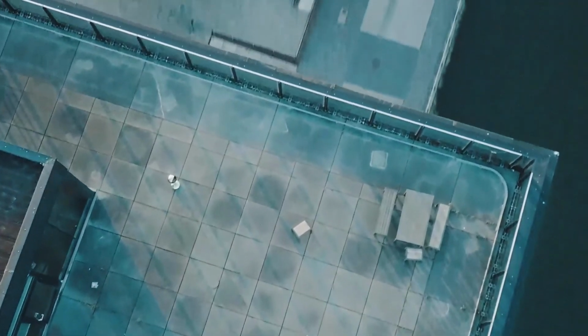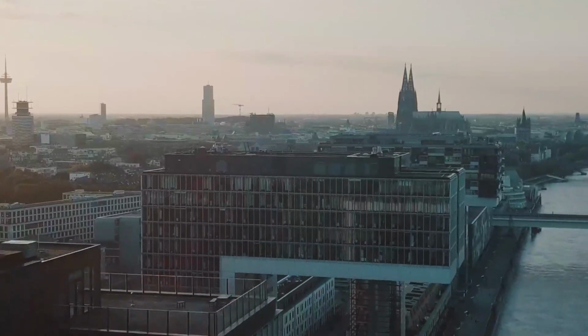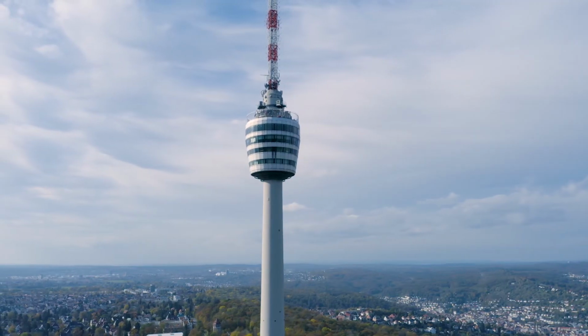Germany is a large country and offers a lot to see. Therefore, I decided to show you around German cities that are said to be worth visiting.